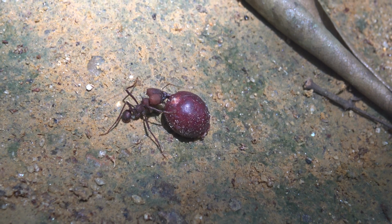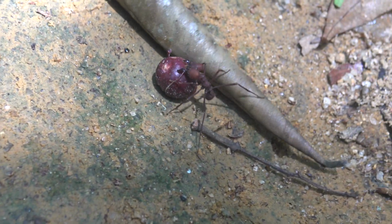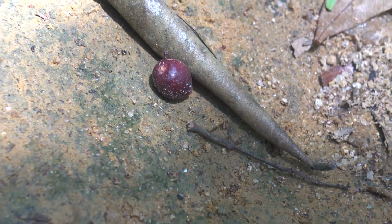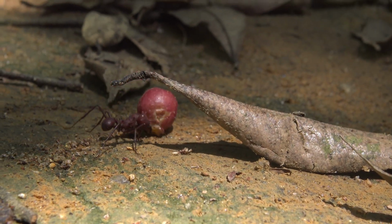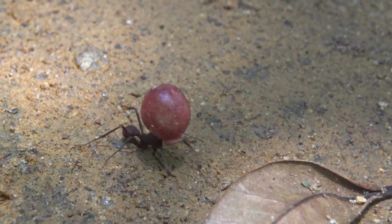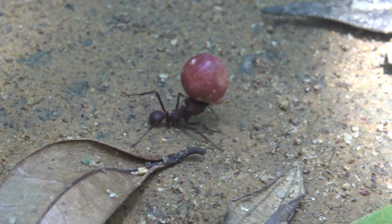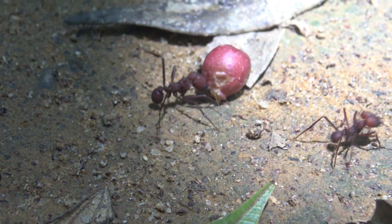What ant species is this, people? Write it in the comments. They have a very large head with large jaws. Looks like a species I don't want to get stung by. Oh, looks like it just gave up on its berry. And nerds of YouTube, I really need your help, okay? If you know what species it is, please write a comment for me. The location is Brazil, Atlantic Rainforest.